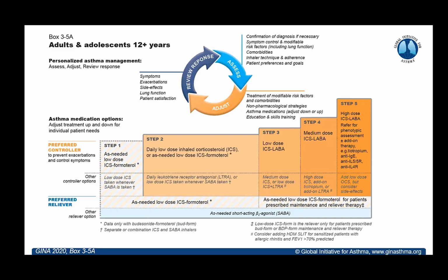The other controller option is you can do a low-dose inhaled corticosteroid without the formoterol, but you would also administer a short-acting beta agonist at the same time. So basically, you're administering a short-acting beta agonist as compared to a long-acting beta agonist in step one.